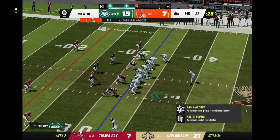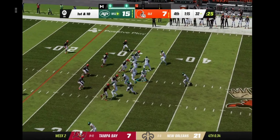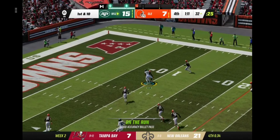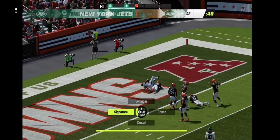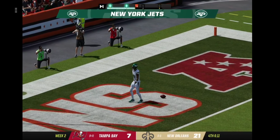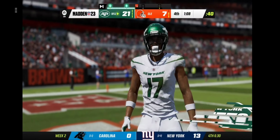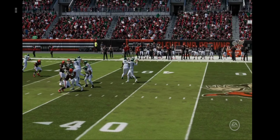Things looking much rosier for them here in week 2. They work with the lead as they've got it 1st and 10. And Wilson with it, complete. Touchdown, Jets. Garrett Wilson with 2 touchdowns on the season, both in this game. And the Jets have opened up a 2-touchdown lead here in this fourth quarter.